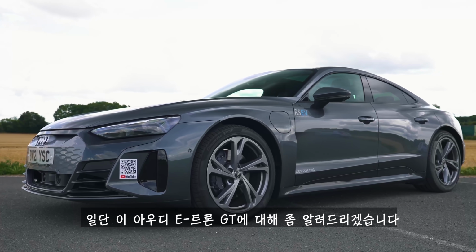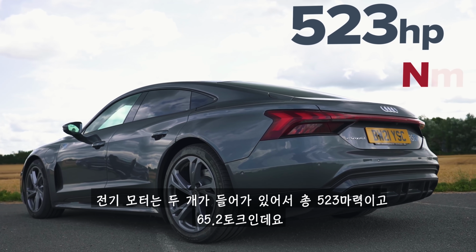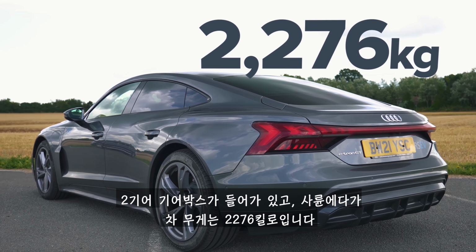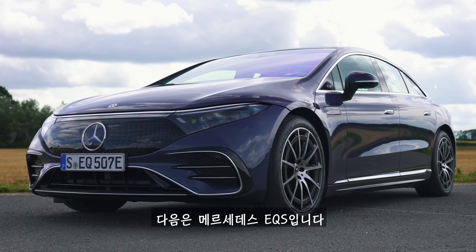So let me tell you about this Audi e-tron GT. It has two electric motors. Combined, they put out 523 horsepower and 640 newton meters of torque. There's a 2-speed gearbox, all-wheel drive, and the car weighs in at 2,276 kilos. It starts from £81,000. Next is the Mercedes EQS.